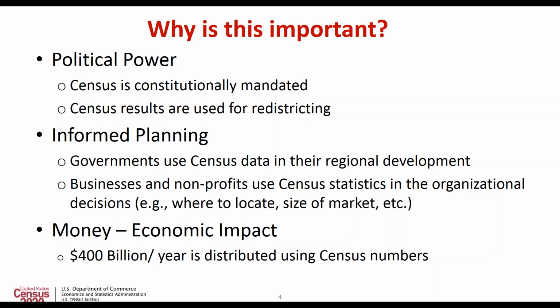The census is also used for informed planning. Governments use the census data all the time in their regional development. Businesses and nonprofits use census statistics when they make decisions, like Amazon's decision where to locate. But on a more local level, just planning for fire departments and police and where people are living, this information is free and available to the public to use every day.